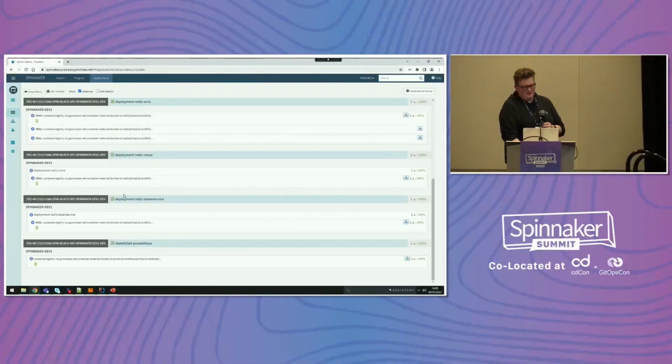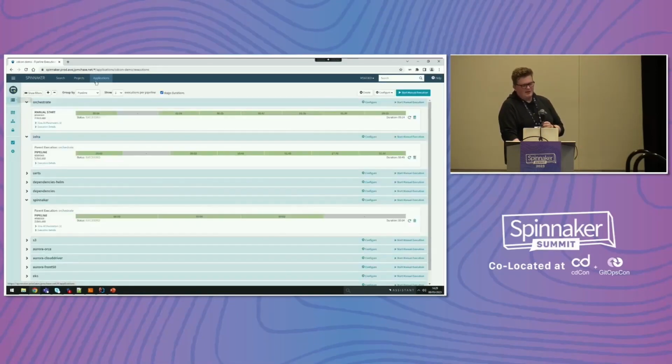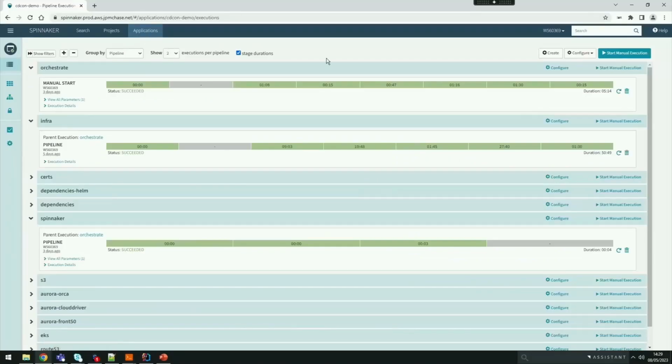And the interesting thing is that if you use Spinnaker to deploy Spinnaker, you get all the benefits of Spinnaker as well, right? So obviously, if it was configured properly, you'd be able to see all of the Spinnaker services running here. So you could create an application per Spinnaker instance, for example.